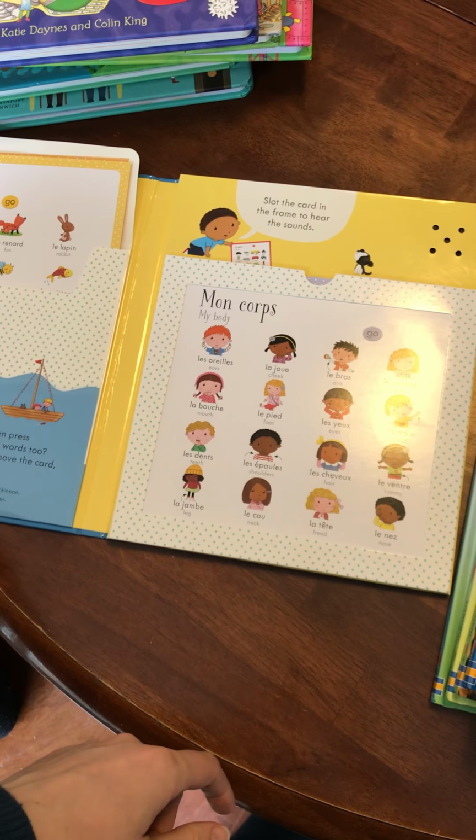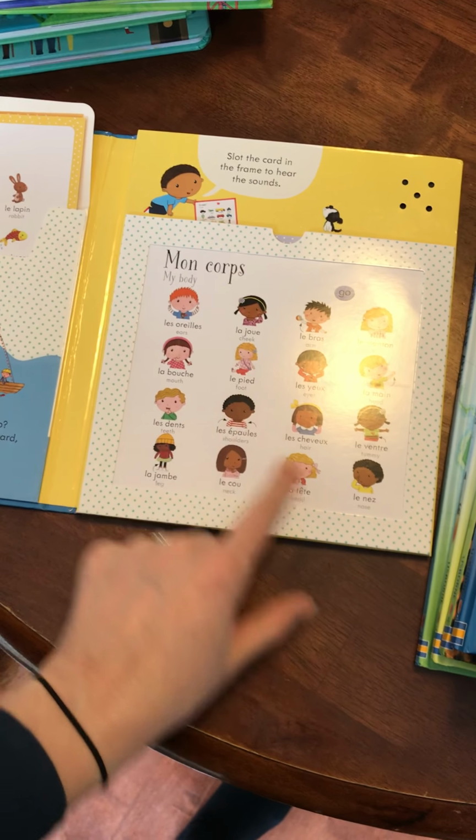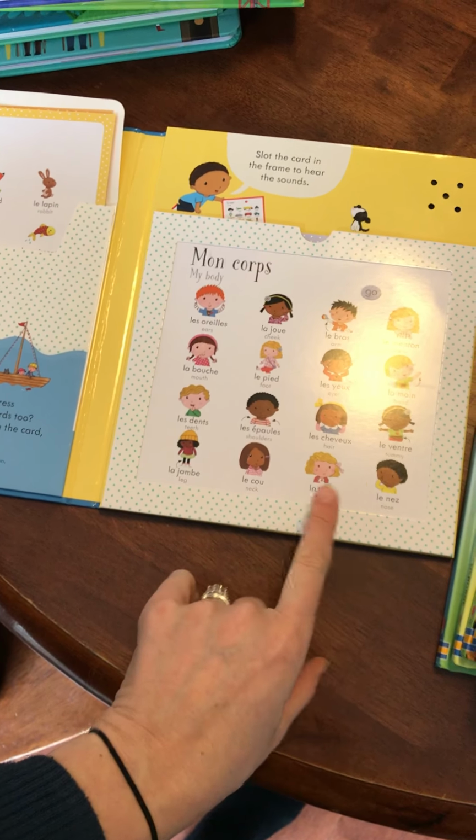And then you press the different parts: mouth, la bouche, and shoulders, le cou, head, la tête, and so on. You get the idea.